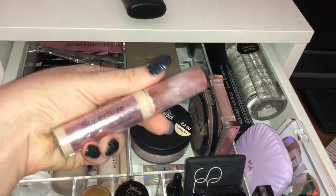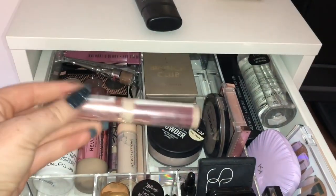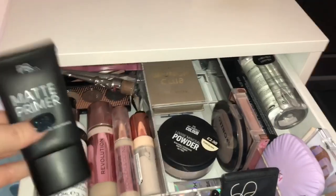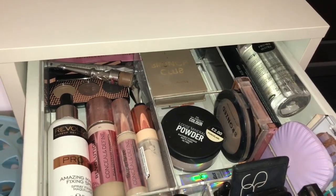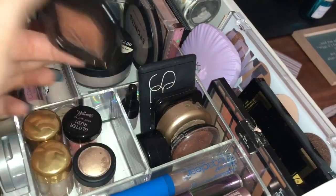I've been using this Revolution Supersize Conceal and Define Concealer so much recently, and I definitely recommend getting this one instead of the smaller one, because it lasts so much longer. And sometimes I just use it all over my face instead of using the foundation. But I know they have released a Hydrate foundation which has a pump, which I'm so excited to try. So I will be buying that at some point. But yeah, there's some things in here that really, do they need to be in here?